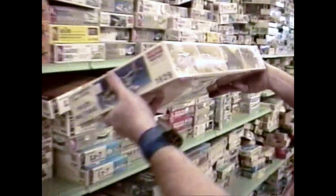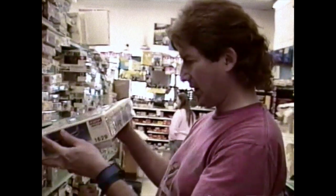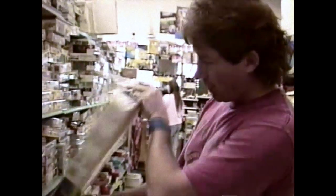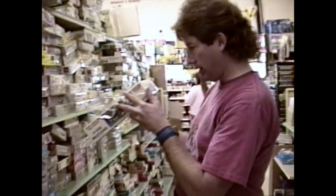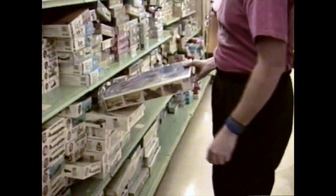Ooh, what do we have here? Oopsie. Oh, I wonder who makes it. Oh, Academy. Is that a very good model? What do they want for it? Probably too much. I can just tell by the nose cone right off the bat that this isn't what a person's looking for.